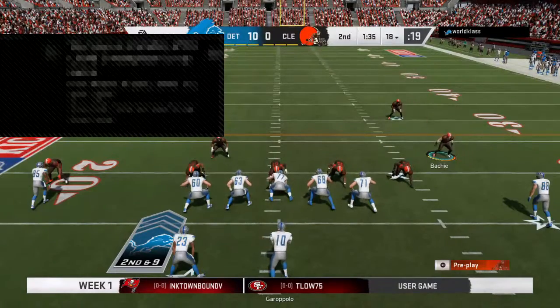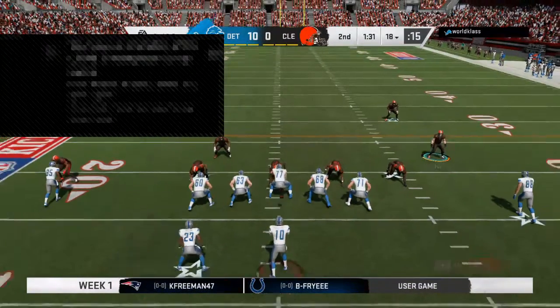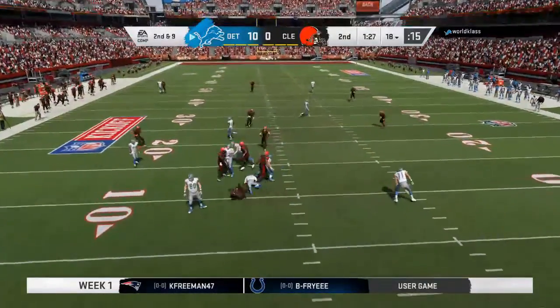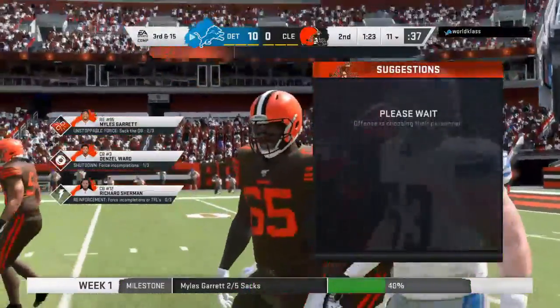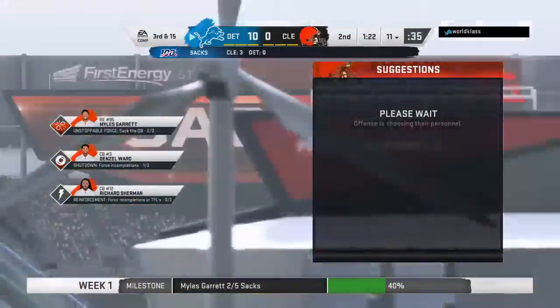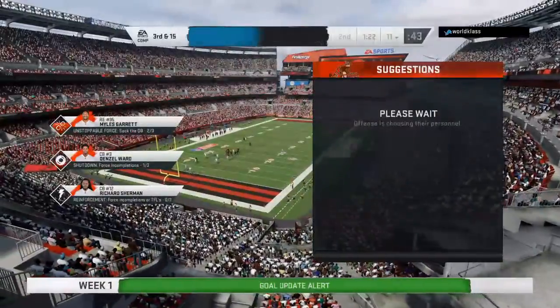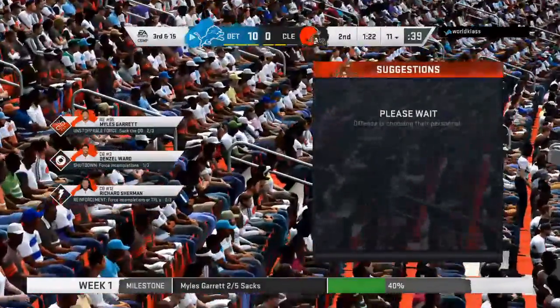24 is the Mike. Check right. Now they'll throw with Garoppolo. Nowhere to escape, and he goes down. Myles Garrett picks up his 2nd sack of the afternoon. Now the Browns will use the first of their 3 timeouts as they'll talk it over here before what will be an important 3rd down.